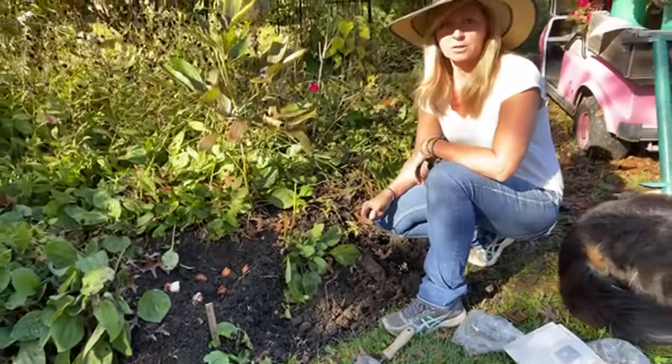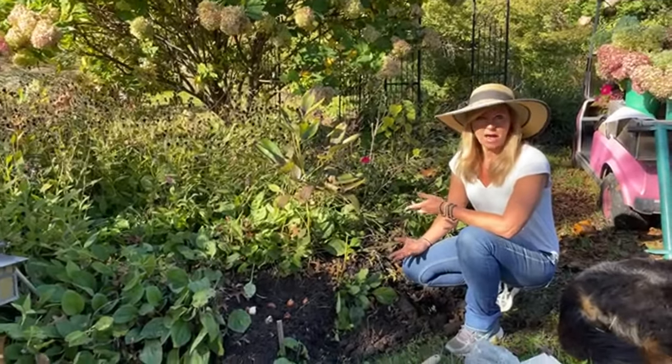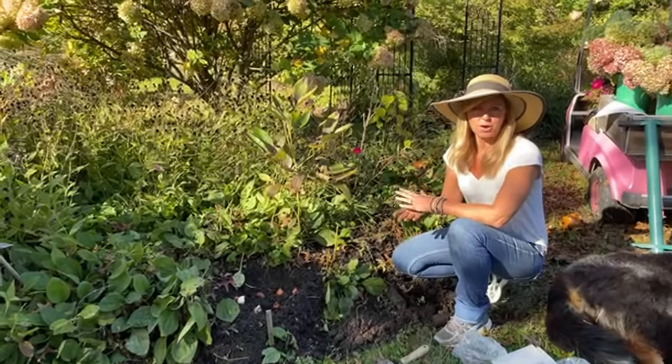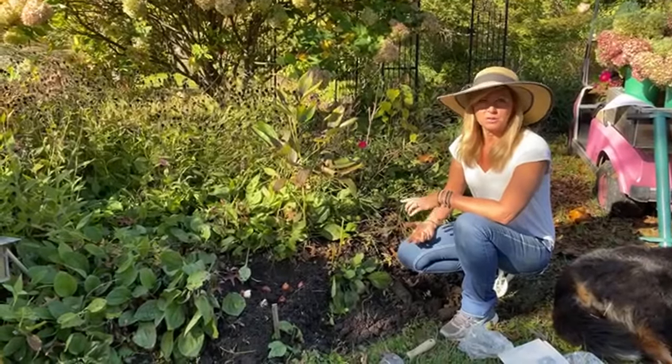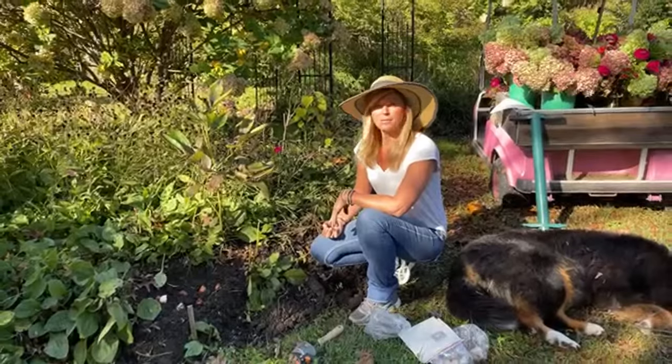And guys, here are a couple rules of thumb with some of your bulbs. Rabbits tend to stay away from daffodils, because daffodils have something inside their stems called lycorine, which makes their stomachs upset. So the deer stay away from them. Most of the critters, chipmunks, stay away from them too. Same thing with alliums.